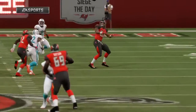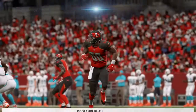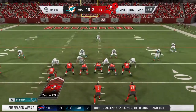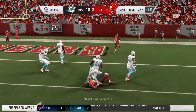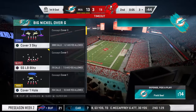And with the Buccaneers' new coaching staff, you have to figure they're going to want to use O.J. Howard a little bit more this season. 34 catches, 565 yards last year, but that was in only 10 games. 6'6", 251, and can run. Find a way to get him the ball as they just did there. He finds Howard, complete. And they'll burn the timeout with 5 seconds left.